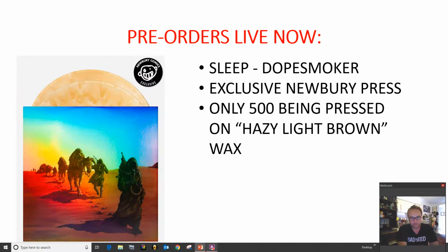Check them out. For all you guys that are Sleep fans, and I know there's a lot on the page, there's a belting new press of Dope Smoker that's just dropped on Newbury for pre-order. Only 500 of them. They called it a hazy light brown wax. And it looks sick. Newbury stuff's always pretty good, as you guys know. So if you're a Sleep fan, jump on that.